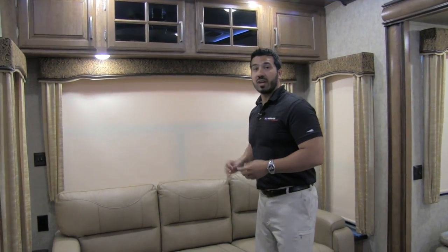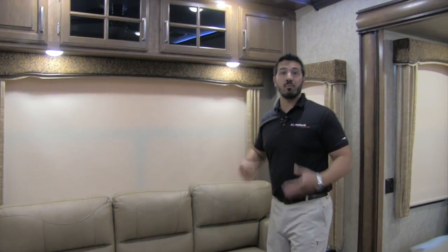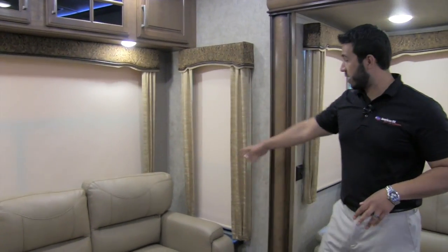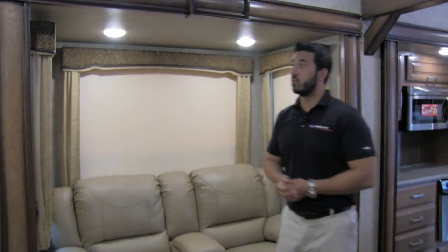Cool thing about roller shades, they work a lot better. You don't have strings breaking, you don't have blinds bending, and they're nice beige colors. They blend in well, don't make it feel closed in. Both sides of the couch, you have excellent shelving space there and a plug-in, so if you do need to plug in a cell phone or a tablet, you can certainly do that.